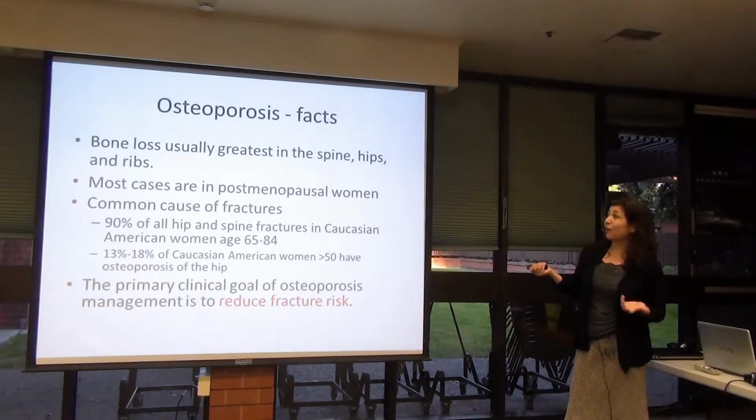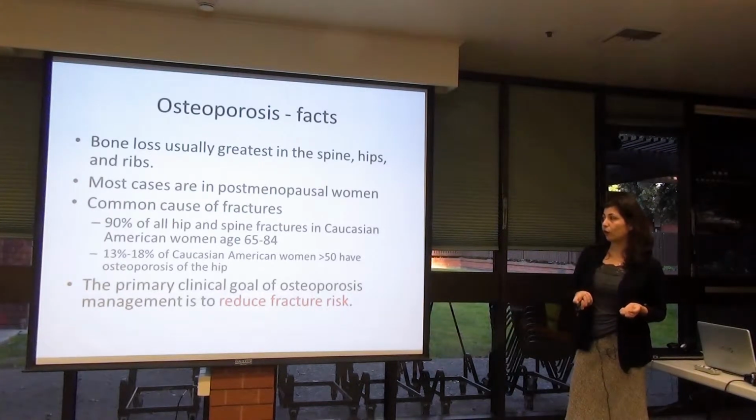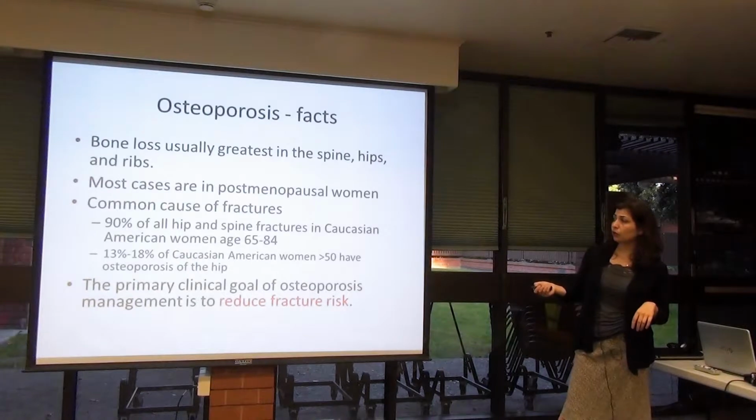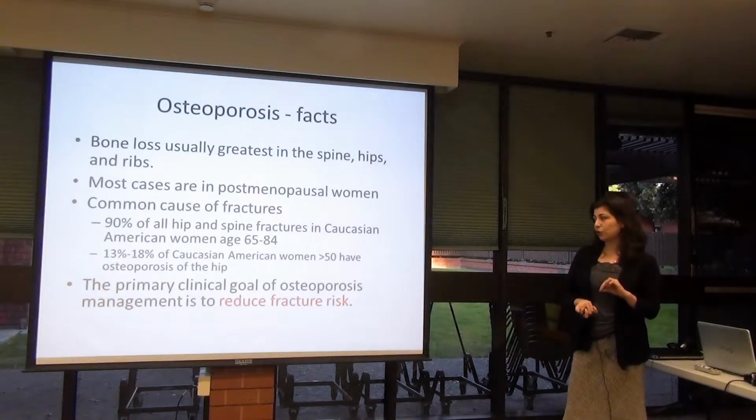Most of the cases happen in postmenopausal women, as I mentioned, due to the changes in hormones. And 90% of the hip and spine fractures happen in Caucasian women between the ages of 65 and 84. So now we know the hip and the spine are most susceptible to fractures. You can see the conclusion is that the primary clinical goal of osteoporosis management is reducing risk factors.